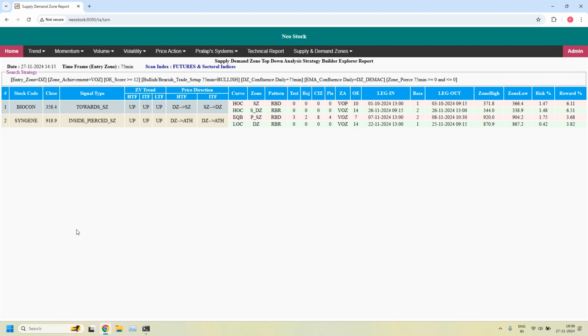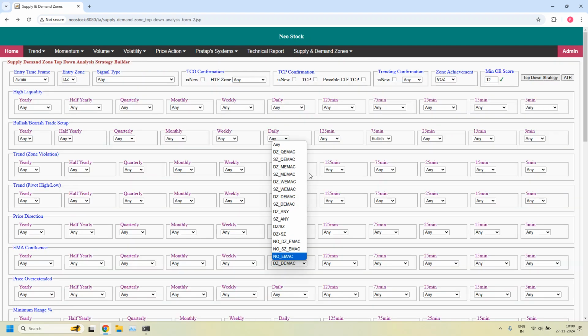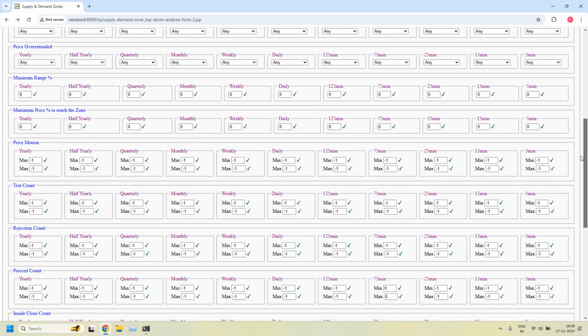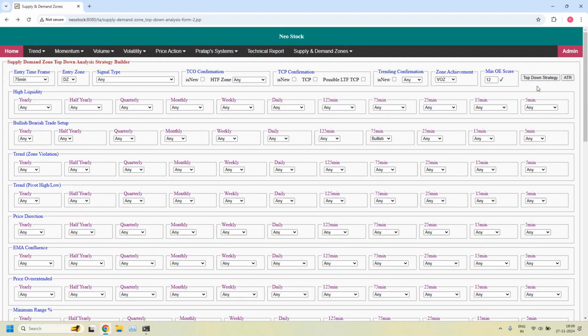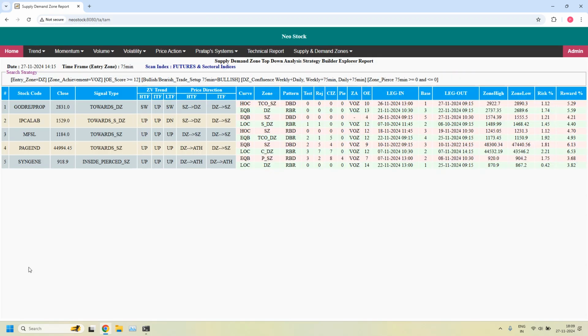Okay, next let us look for LTF, ITF, HTF demand zone confluence. I am removing this EMA filter. Now 3 filters we need to set in the demand zone confluence. First filter is already enabled, 75 minutes demand zone with daily demand zone confluence. Next, 75 minutes demand zone with weekly demand zone confluence and daily demand zone with weekly demand zone confluence. All the 3 filters are enabled. With this LTF, ITF, HTF demand zone confluence, we got 5 stocks.